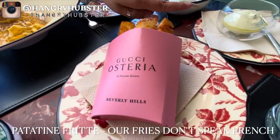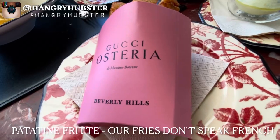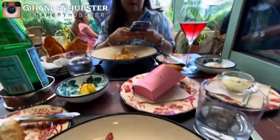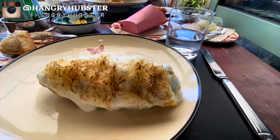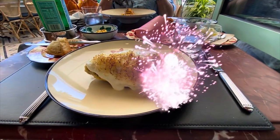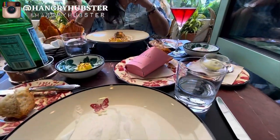So we're here today again at Gucci Osteria in Beverly Hills. So we're having lunch. So there's the Wifester, having a nice day, Saturday. And it's the 4th of July weekend. So let's go ahead and try the food.